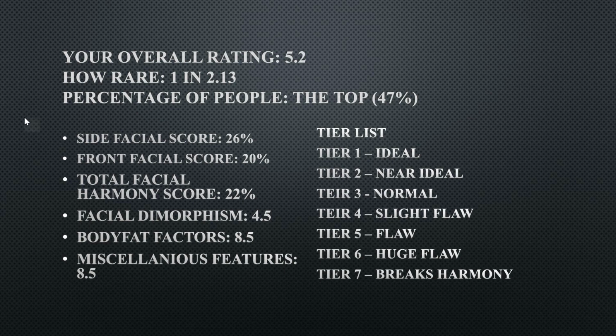Now the tier list: tier 1 ideal, tier 2 near ideal, tier 3 normal, tier 4 slight flaw, tier 5 flaw, tier 6 huge flaw, and tier 7 breaks harmony.